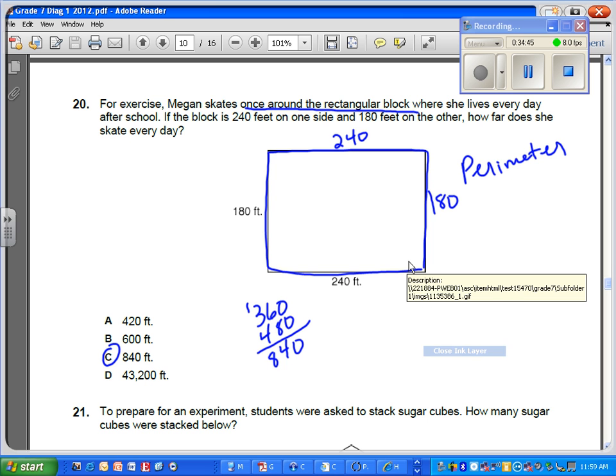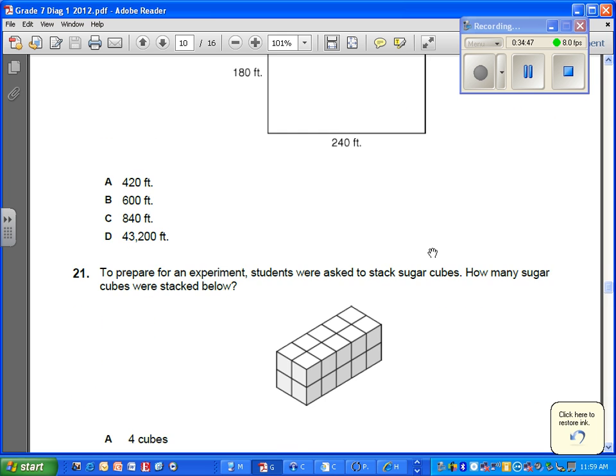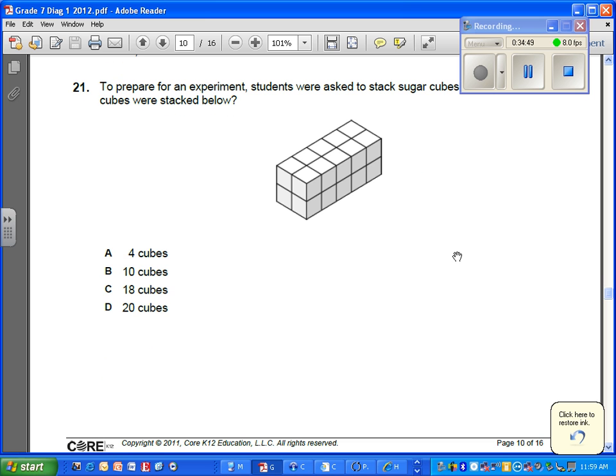All right, make sure you can identify what measurement we're performing and label it. Use that shape, use those diagrams, label. Draw pictures, write notes. Number 20, by the way, is a readiness standard. 21 is a supporting standard.